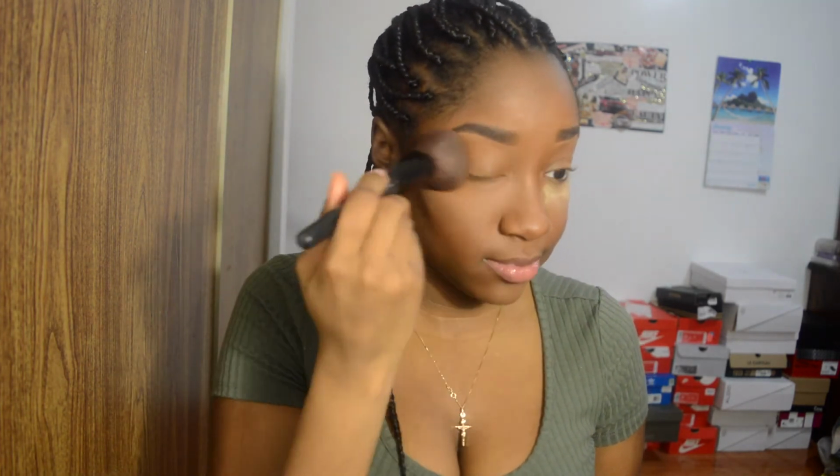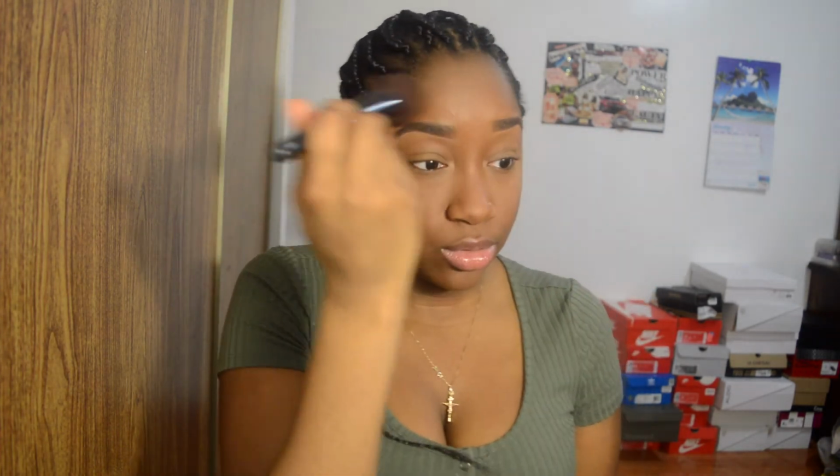So, I'm baked enough. I'm going to use my MAC Studio Fix Powder. I've had this for, I don't even know how long. Forever. I'm just going to brush my powder away with this, and this is also setting my whole face, you know? That's why I use it to brush away everything.